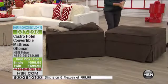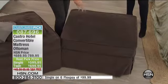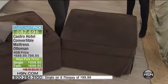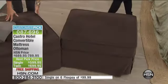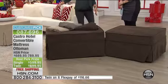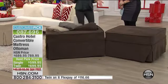And the single's great because it is 33 inches in width. Nice if you have a smaller space, or you know, it's really a big mattress. That is pretty big, and actually then you have the true twin. So this is 39 inches in width. They're both going to open to 75 inches in length.